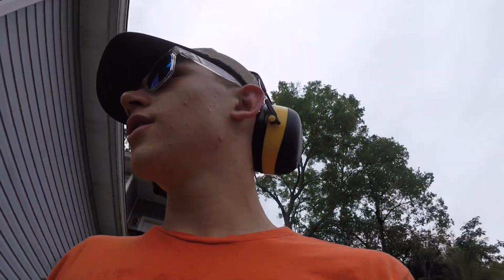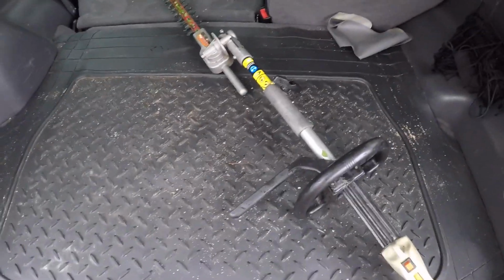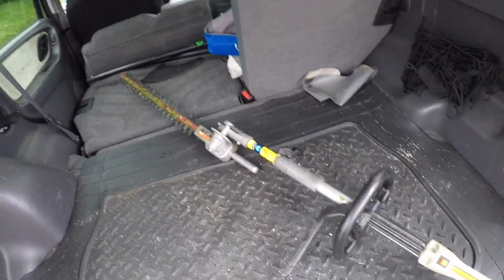Okay, guys, this is a little view of him. I'll get you guys to talk to him later. But we gotta keep rolling. All right, guys, what's up? This is the employee's car. We're using it to take tools to a job.